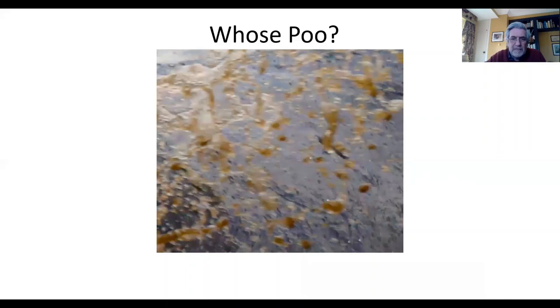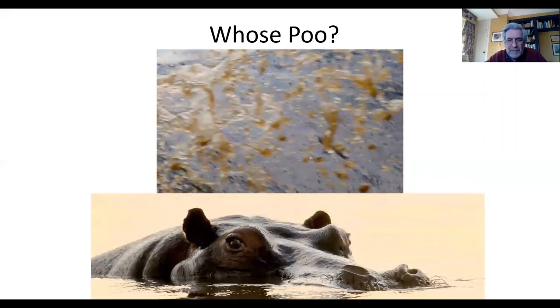Finally, this is the one poo that I've only got in photograph form. It's quite difficult to collect because this particular animal poos in the water and then spins it around to spread it all out. So the only way you can actually collect it is in this form. And of course, this one, hippopotamus.